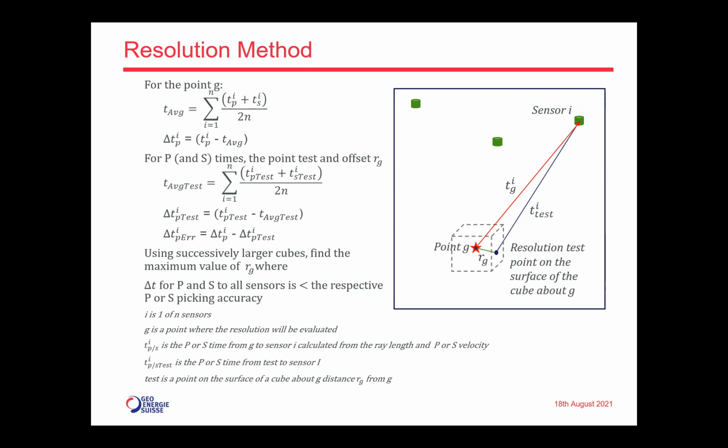And then to test how far away from point G an event could be located, we estimate again the error between the arrival times for these two different points. So we take this test point here, which is shown as the blue bob, and we go through the same process, and we calculate T average for the test point, and we can calculate the P and the S arrival times from the test point to each of our sensors. So now what we can calculate is what I call delta T error here. And this is simply the difference in time between our delta T for our grid point and the delta T for the test point.